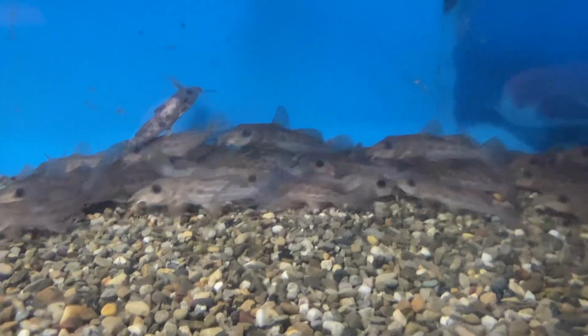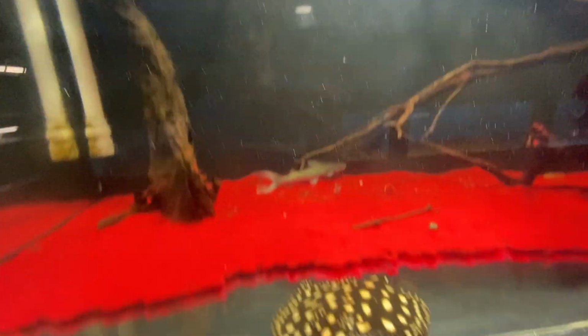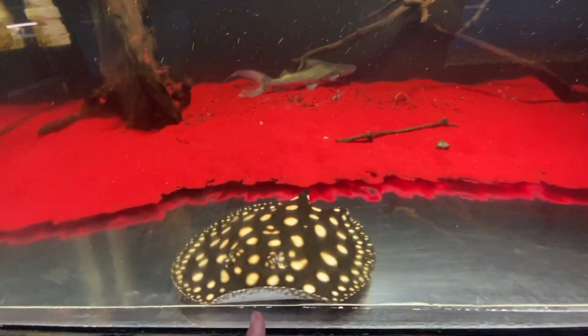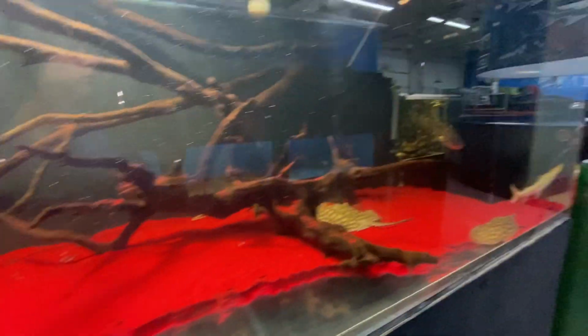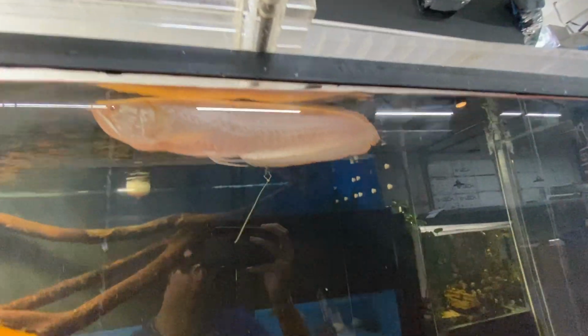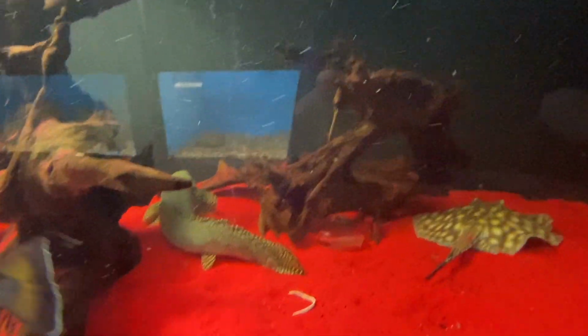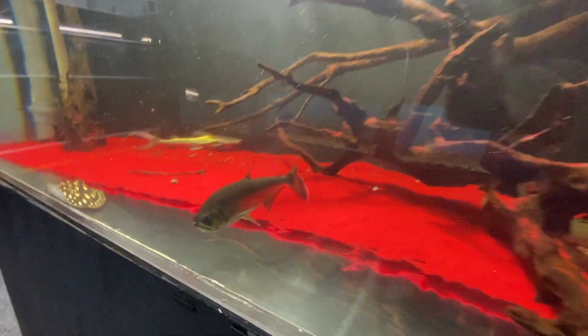Hybrid. Some giraffe nose. Chinese perch. A little pup without a tail. I don't know what happened to him. A beautiful Dorado back there. Albino arowana, another pup. Look at how big that bicher is. The albino tiger shelf nose. Look at that vampire, guys.